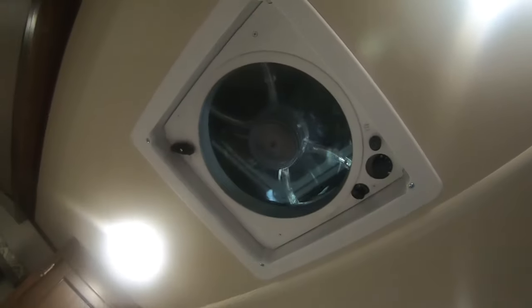Air conditioner. Skylight. I love the new vents that they're putting in these RVs. This is not bad. See, I would consider one of these. This here, you actually get where you want to go. You know, you can bring this in your home.